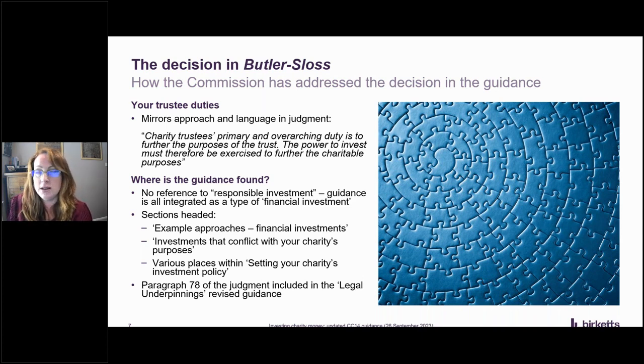alongside a financial return, you might decide to avoid investments that conflict with your purposes or that might harm your charity's reputation. So it gives you a list of the sorts of things that you could take into account or the decisions that you could take. And helpfully, at the very bottom of those bullet points, it talks about choosing to engage in stewardship, so holding investments, perhaps in a class of investments that might potentially or do conflict with your charity's purposes, but in order to influence practice at those companies and make a difference through active investment. So it lists all of those as valid approaches that you could decide to take in the best interest of your charity, depending on your specific circumstances. So it's very flexible, very permissive in tone.